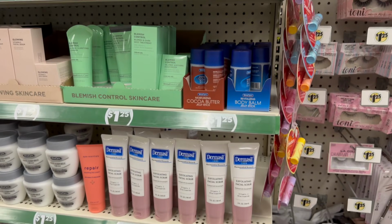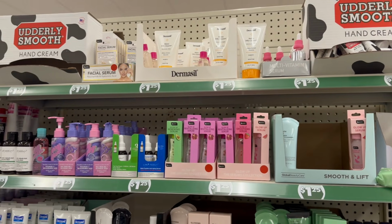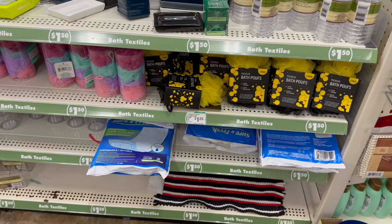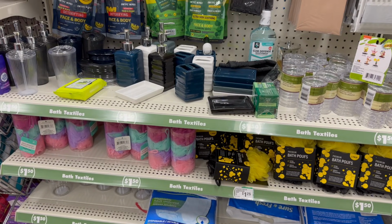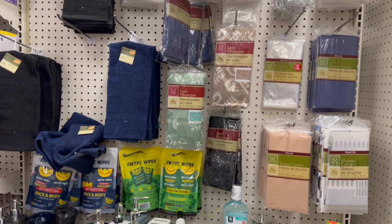And then here's the skincare products and lotions. So now we're over here with the bathroom textile, a lot of the personal hygiene products, and also a lot of the bath and shower products.